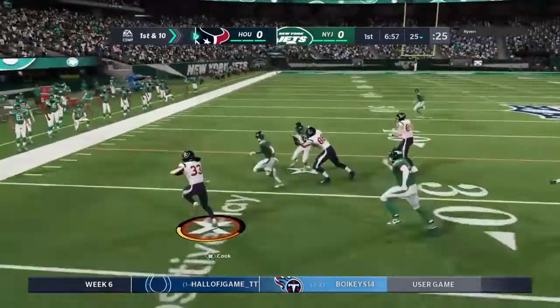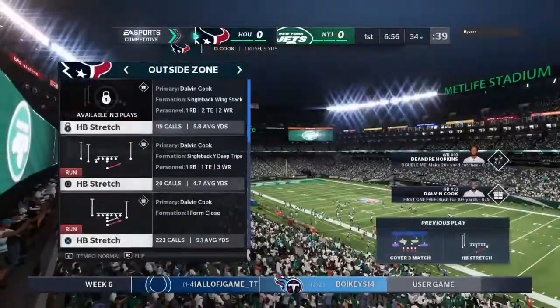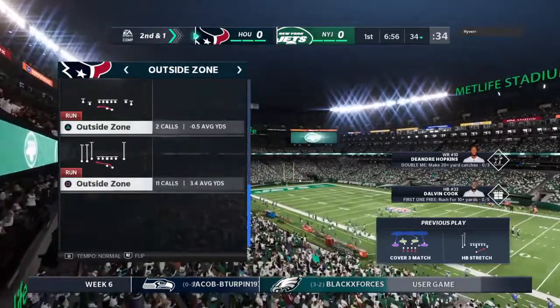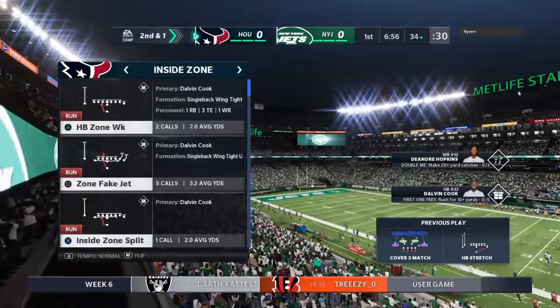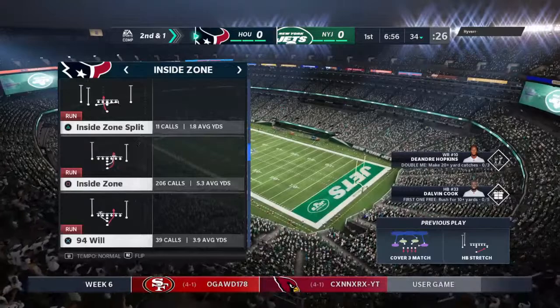Now the first carry for Dalvin Cook. And he gets this up to the 34 out of bounds there. 9 yards is the pickup there, and they'll have a 2nd and 1. A nice run here early on. It doesn't take a great play caller to realize you want to establish a guy of his caliber with runs like this early because they will pay dividends as the game progresses.